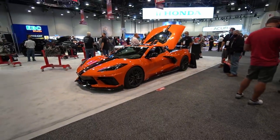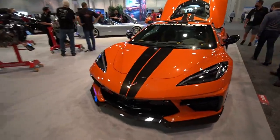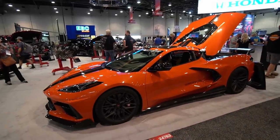And we got another C8 Corvette in this orange color. Man, you guys fans of the C8 Corvette? I don't know if you guys saw the news of the new C8 Z06, the most powerful naturally aspirated V8. It's insane. These guys are just pushing the limits, man.